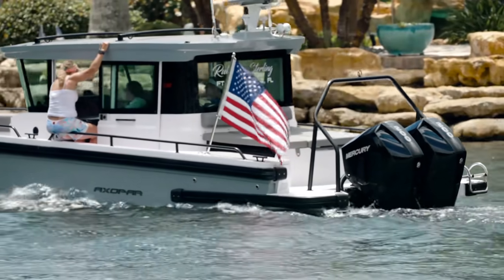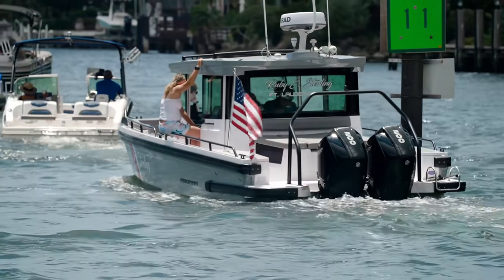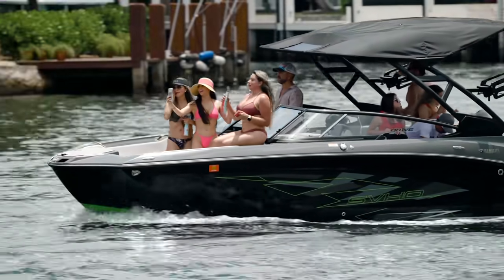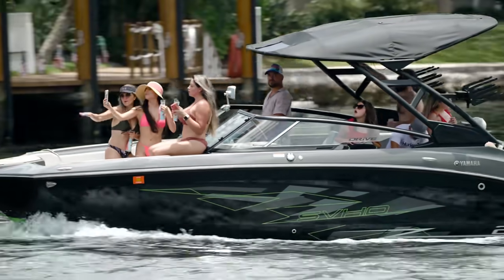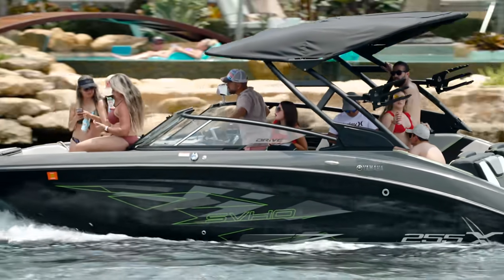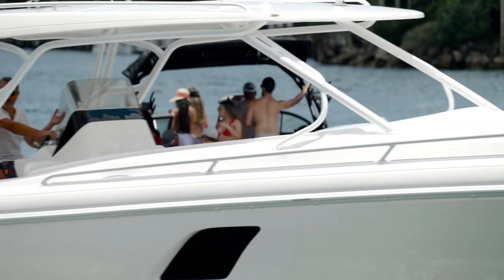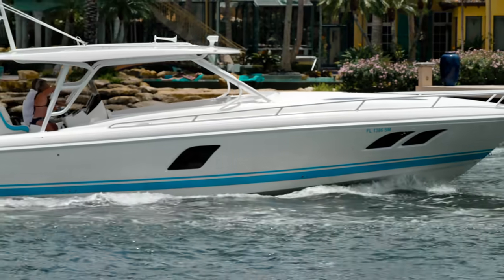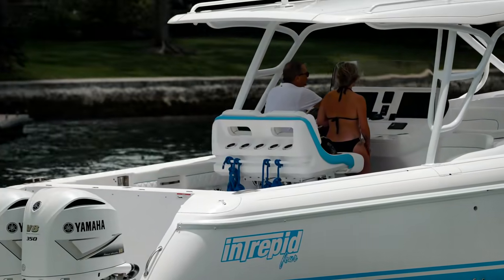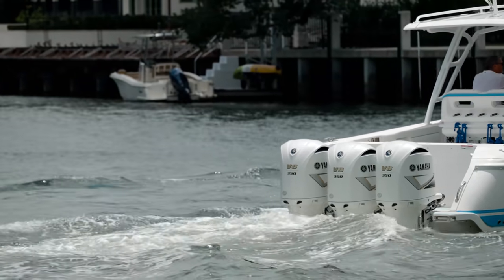I wonder if that's for charter. Maybe. Sick boat. Very nice. Look at this Intrepid, dude. Wow. Badass. Wow.